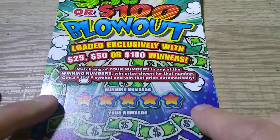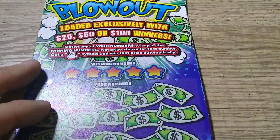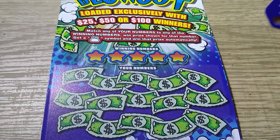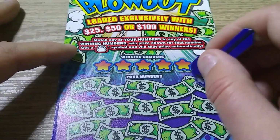All right. Last ticket. 25, 50, 100. I've got very fond of this ticket. You know, I win quite a bit on it, but I think I still lose more than I win. But I still like it. All right. This one, you're going to win 25, 50, 100. Match your number or get the money bag. So, let's just do the numbers.